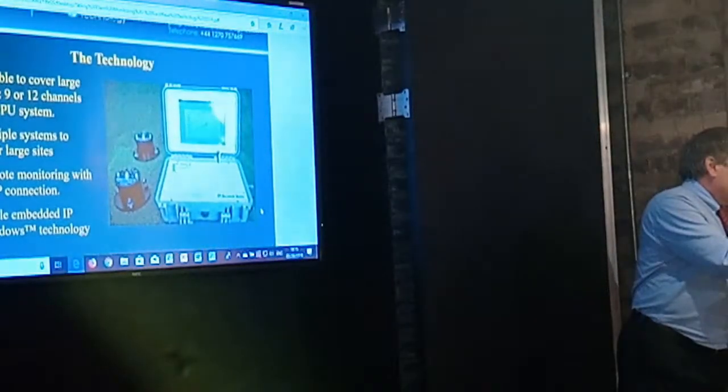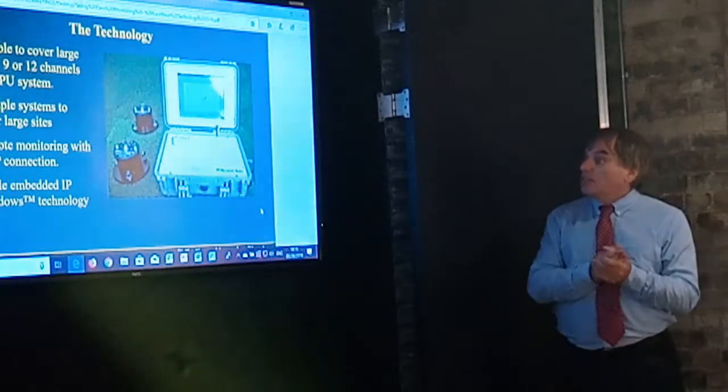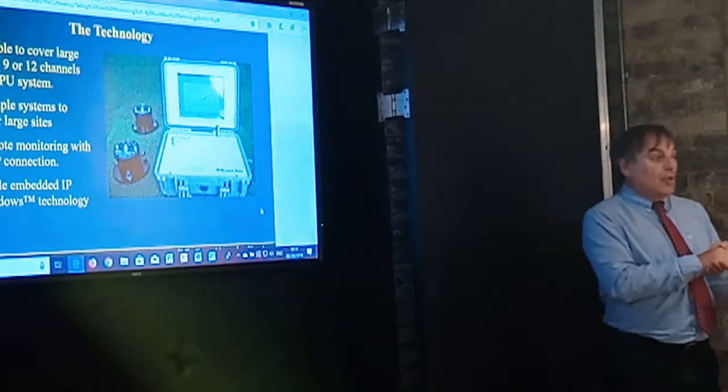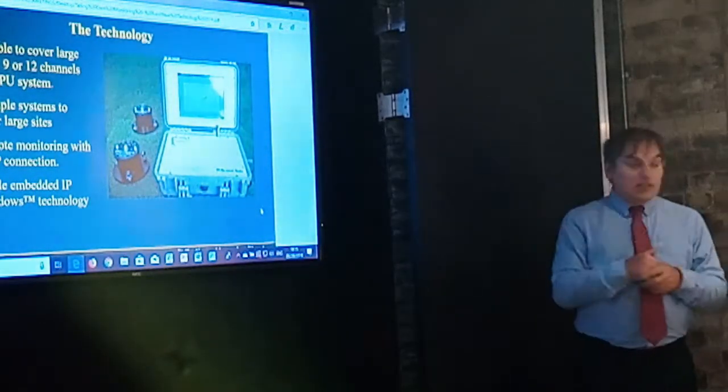This is the system that was used. It can be expanded to cover any size of tailing facility. So you could be looking at a 10 square kilometre operation, and this could expand to cover it.